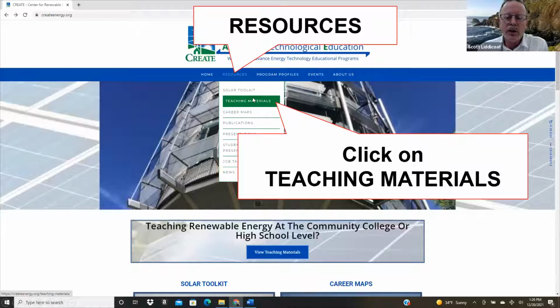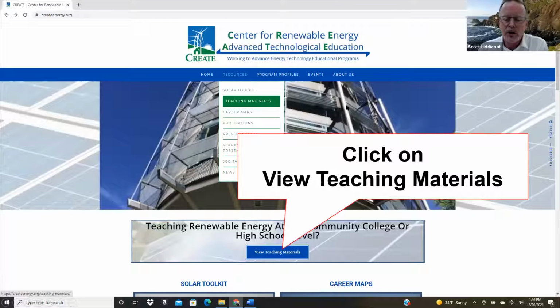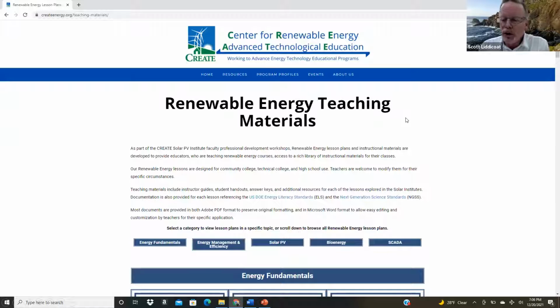There are a couple of different ways to get to the teaching materials. One way is to click on resources. You get the pull-down menu, and it says teaching materials. The other way is to just click on view teaching materials. There's probably other ways to get there, but those are the ways that are on the splash page. And once you go there, you'll get a page that looks like this.